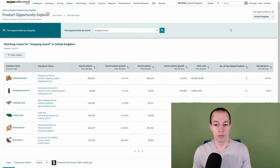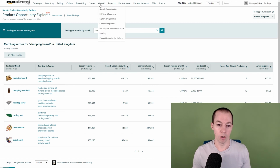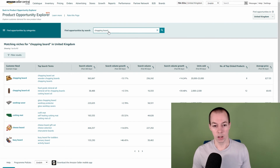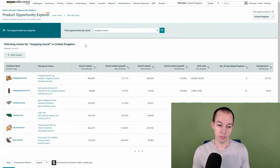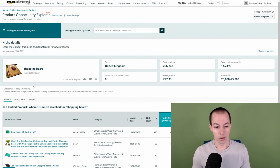I have covered this briefly in a previous video, but within Sell Essential, this is a free tool that you can use. If you go to Growth and go to Product Opportunity Explorer, in the search bar at the top, you pop in the search terms. So we've got chopping board here, and this will bring up real Amazon data for you to go through. Chopping boards come up first, so I'm going to click on that to go through to the product.